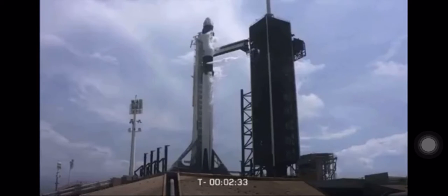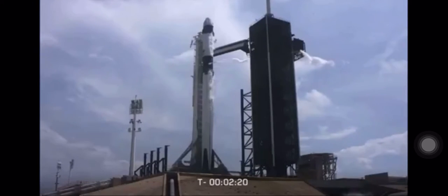Once we get the completion of Stage 2 LOX loading, we have to vent down the line, so you'll see another large white cloud coming off of the strongback. That'll be normal. That'll happen around transitioning to T-minus 1 minute and 40 seconds. We're going on internal power now.